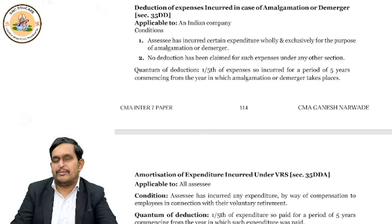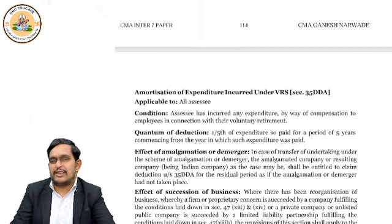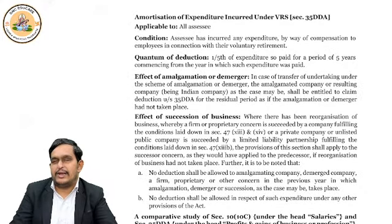Now let's come to a new section, that is 35DDA. This is basically deduction in respect of expenditure incurred for voluntary retirement scheme. Most often government companies do this. Like you would have heard about BSNL bringing its VRS scheme, or Air India bringing its VRS scheme. So VRS schemes are introduced mostly by government companies, sometimes by non-government companies also.